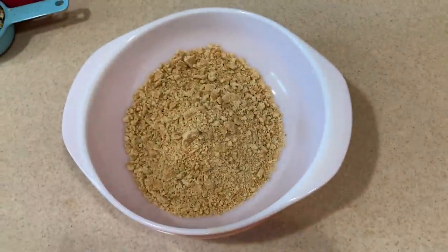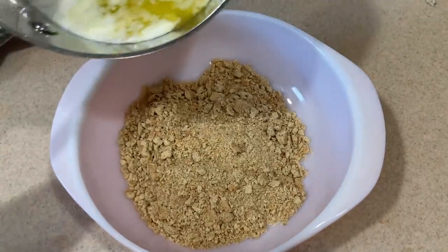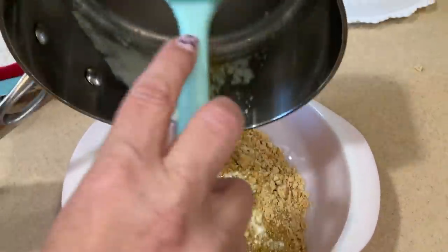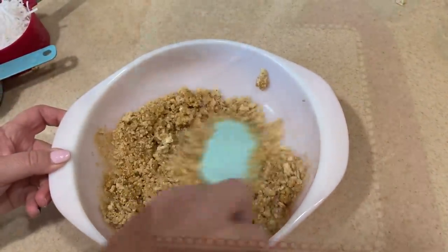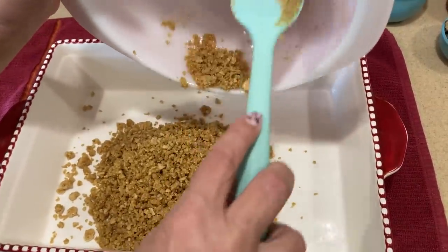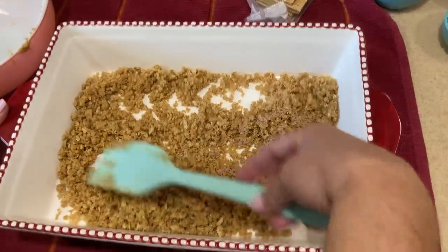I crushed about 9 graham crackers to get the 1.5 cups I need. Now I'm going to take our 1 stick of melted butter and add it to the crushed graham crackers. And then I'll mix this all together. Now I'm going to take this crumb mixture and put it into our greased 9x13 pan, and we're going to press this down.